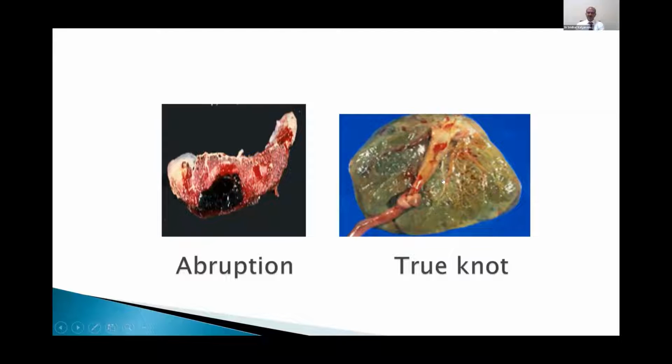A true knot is very rare, and sometimes a true knot may happen without really obstructing the flow. So again, it's nature's miracle.